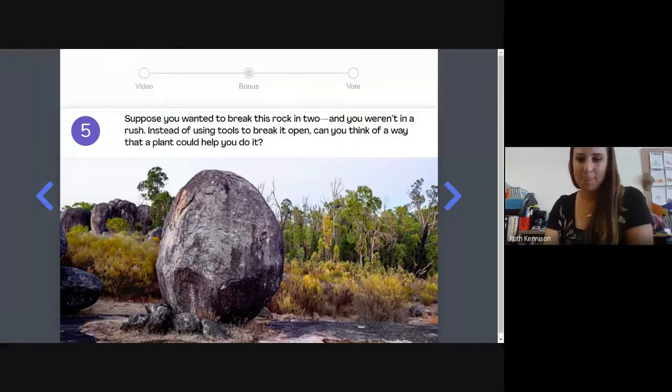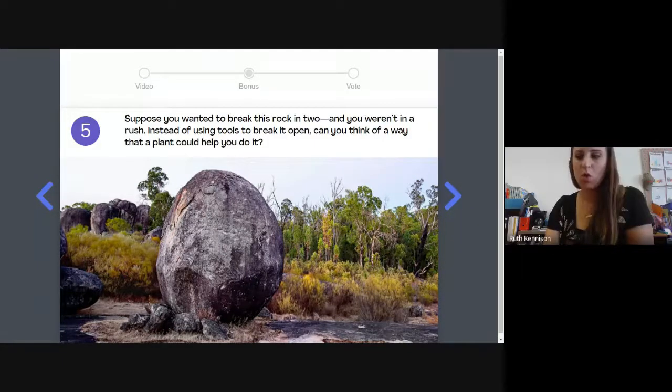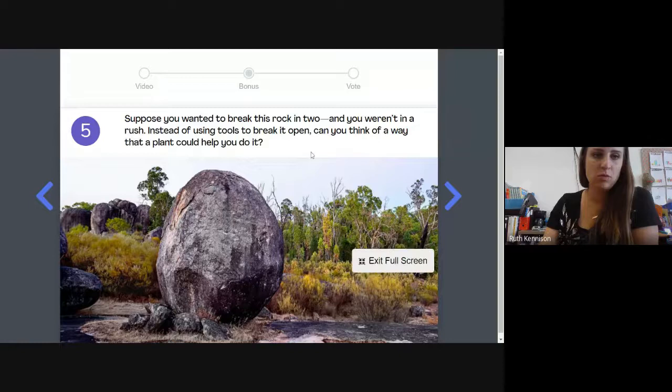Okay. Anybody want to add to or build on that at all? Troy? I think there's like a crack on the top so that you can plant a tree in there, so the whole thing that carries the tree can break it in half. Okay. All right, good thinking. Let's keep any other ideas in your brains and see if you are correct.